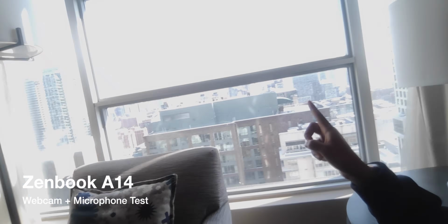Take a look. A big window here, I'll show you. I'm downtown in Toronto, and you can see what the quality of the webcam looks like when you have a nice bright window hitting your face. I think it looks pretty good to me. I don't think this looks bad at all.